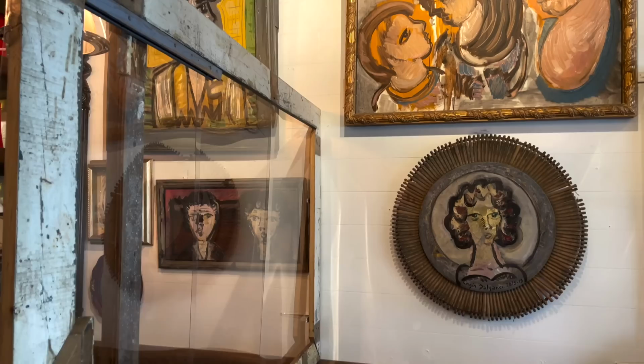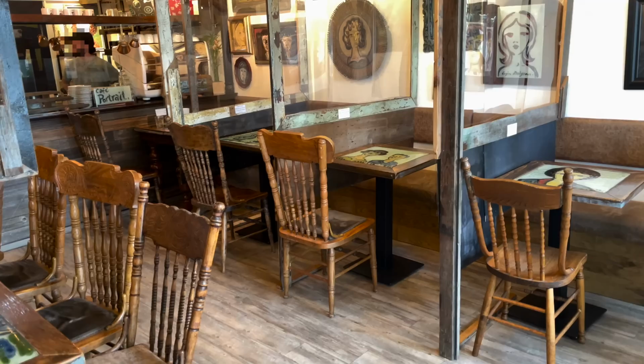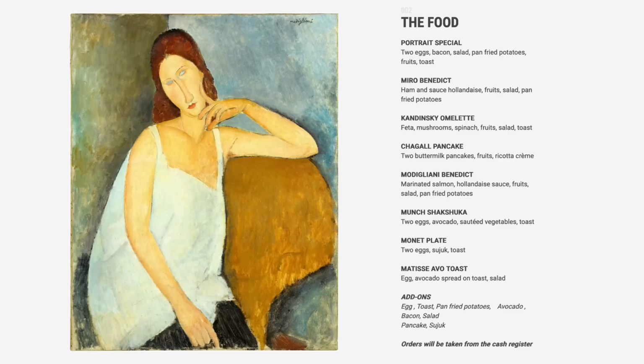But we wanted to experience the space, and we wanted to try some of their tea and pastry, and it turns out we got the last pastry. A customer earlier bought like 36 of them or something like that. This one's the raspberry brioche, made by the local Buku Bakery. Oh la la! Aside from pastries and coffee, they also sell brunch items named after artists, like the Modigliani Benedict, the Kandinsky Omelette, and Monet Plate.